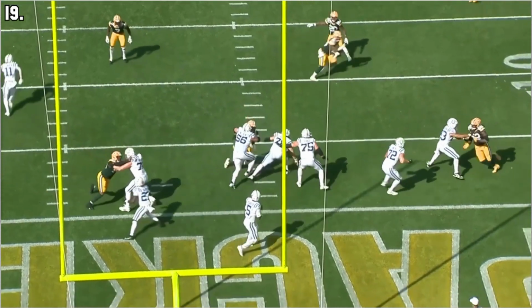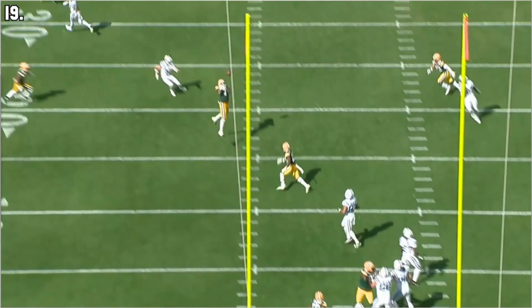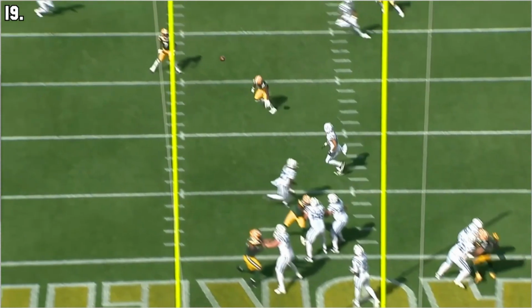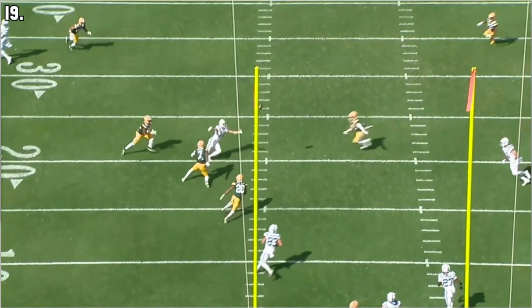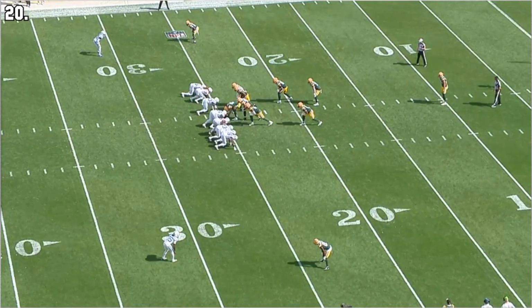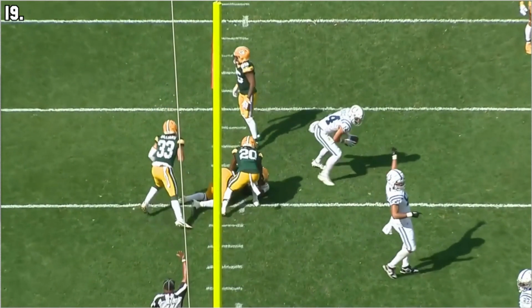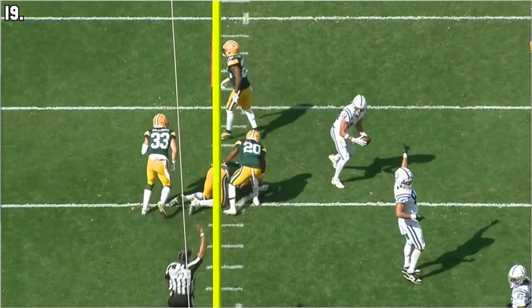But this is just the easiest interception. It is thrown directly to you, in your hands, in your face mask. Should have been an easy pick. Bullard there picking him up. Right? Obviously, you know, there's still some game to play, so you can't sit around and mope. But that is something that should be an easy pick and should have ended the game a little bit earlier.